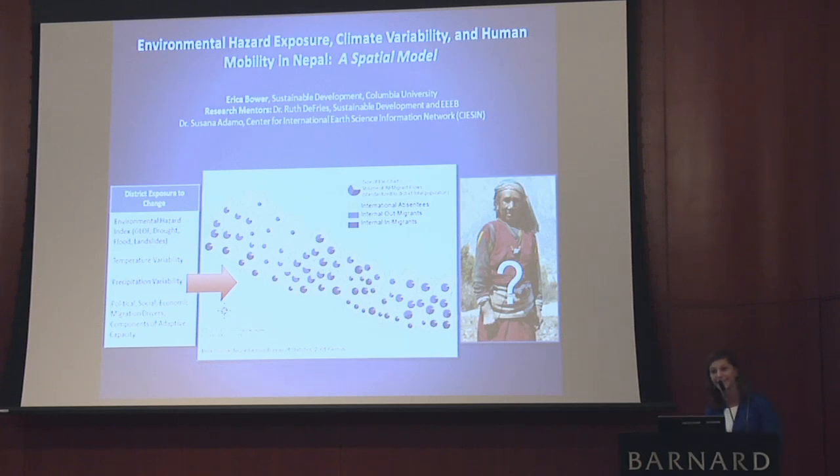Temperature anomaly and exposure to environmental hazards are important, particularly for migrants that have internal destinations as opposed to international destinations. And finally, precipitation anomaly can also be conceptualized as a pull factor in migrant destinations, a perspective not often considered in this discourse. These results hint at the complexity of the climate migration nexus in Nepal and across the globe, with significant implications for multilateral policy in the decades ahead.